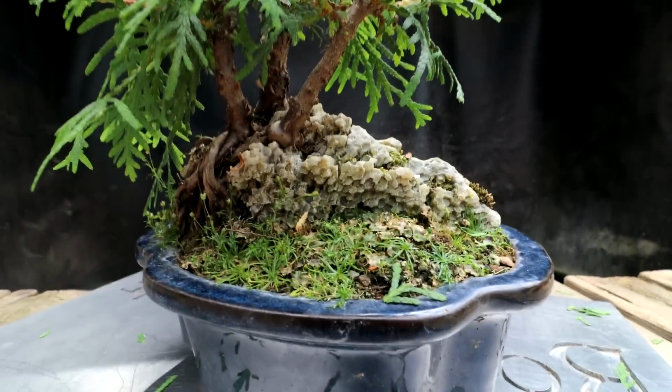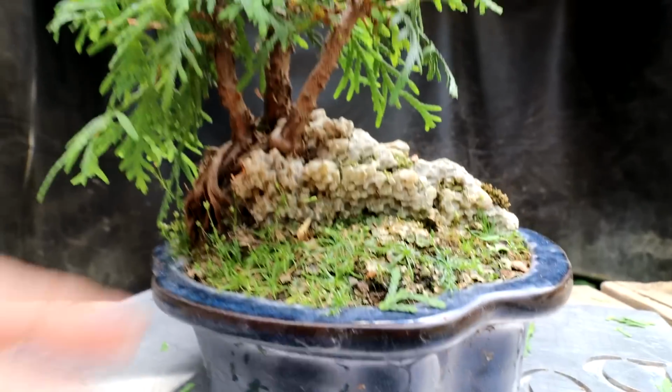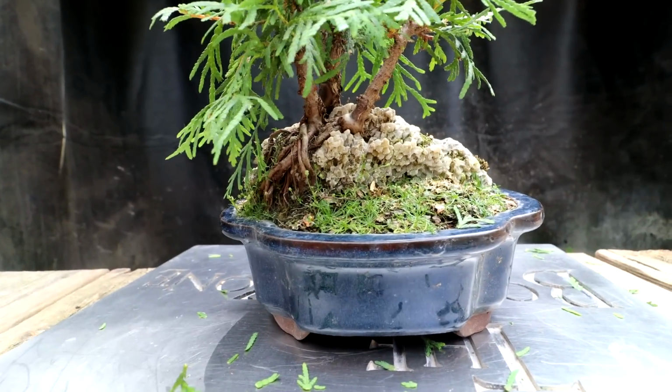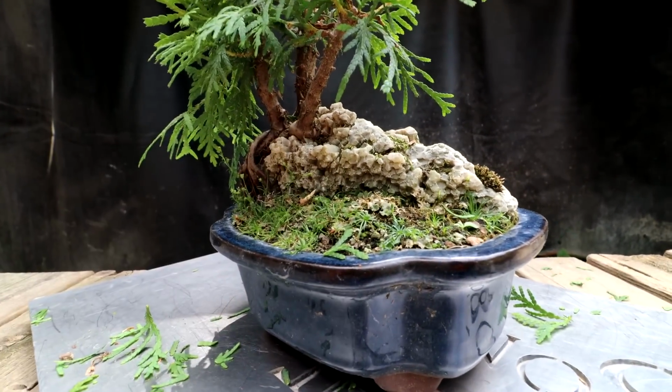There's a look at the rock. It's really cool rock, almost like crystals or something that it's growing on. So there's a look at the view of the roots from the back, just growing in the rock. Maybe it's actually cracking the rock with roots, I don't know.